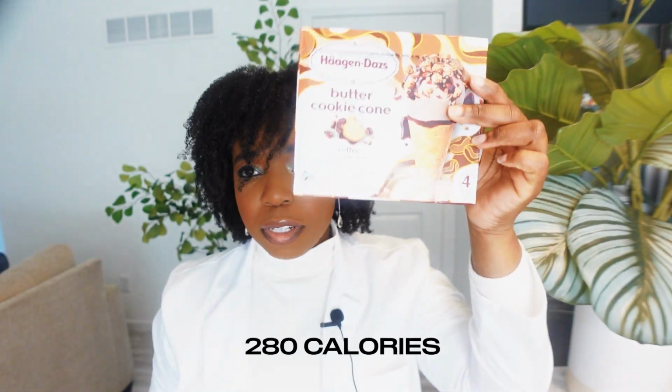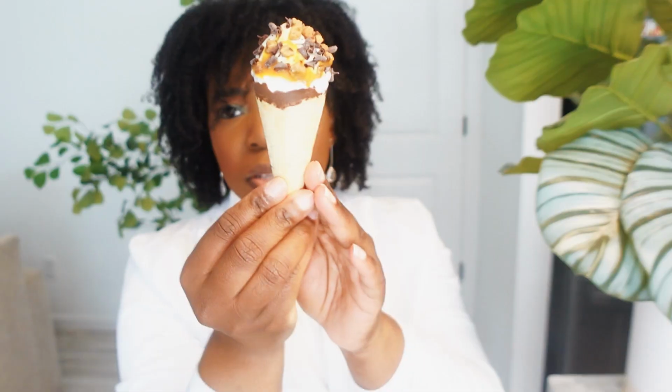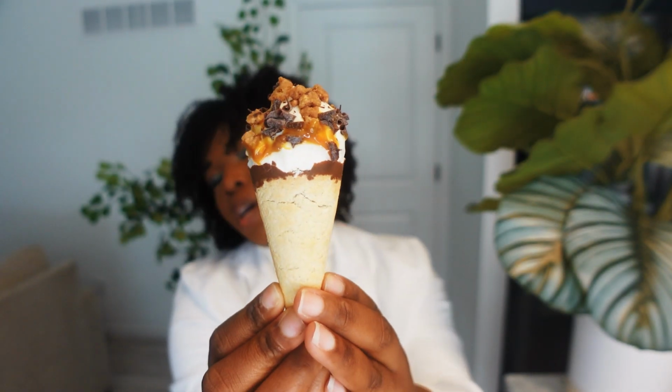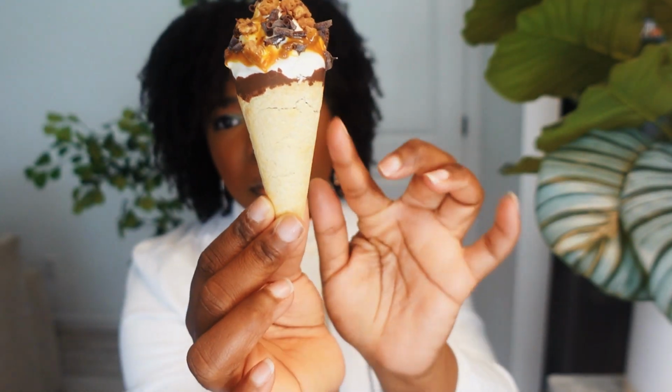So the coffee has 280 calories per 7, while the strawberry has 270 calories per 7. The vanilla also has 280 calories per 7. So I'm gonna start with the vanilla. Actually, you know what? Let me do the vanilla. That's what that looks like. Can you see it? So you have the vanilla ice cream, caramel syrup, the cookie pieces, the chocolate curls, and then the chocolate filling, and the butter cookie cone. Let's dive into that.